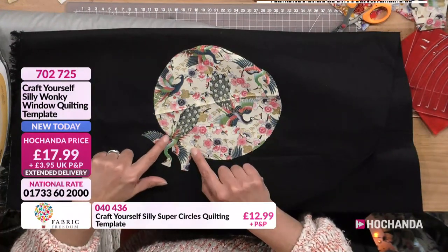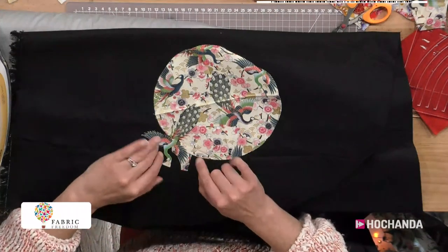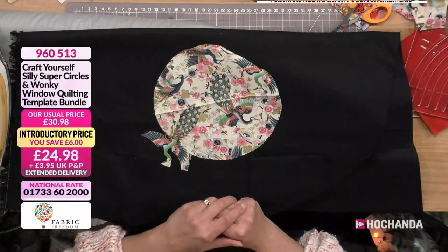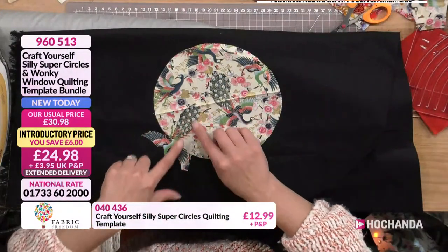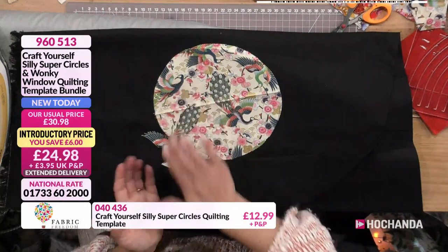Now, the only difficulty is when you come up to here, you're going to have to snip down a little bit further to be able to turn those edges on the parts that aren't that bird that's flying out. So if all that's a bit much, you can always just cut your circles, go to your fabric, find another one that's the same as this, and then just applique it over the top.